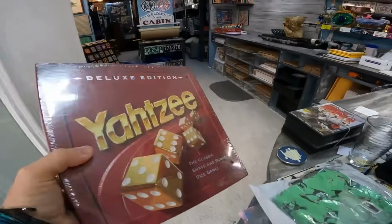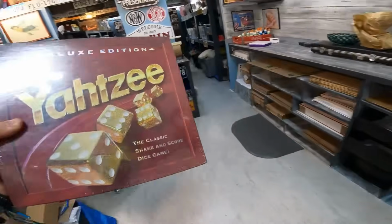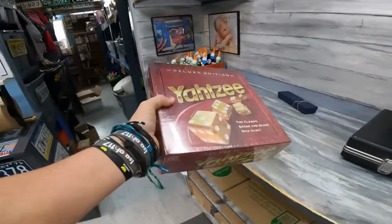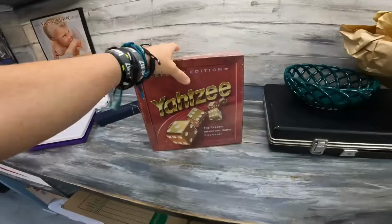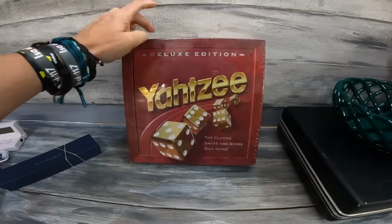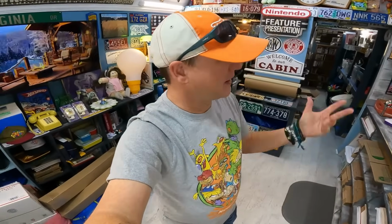So I'm going to put title at number 3. This one was actually inside, which would normally be an item we keep out here. But, well, let me tell you the story about it. This deluxe Yahtzee edition, sealed, sold for $80 plus shipping. Now, I've never had much luck selling Yahtzee games. A lot of other games I've had a lot of success with, but Yahtzee's never been one of them.